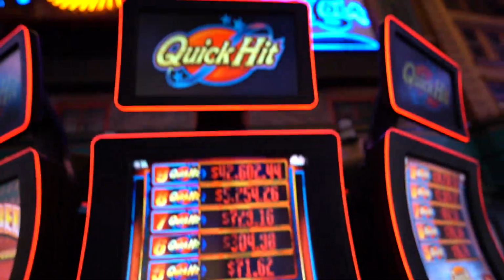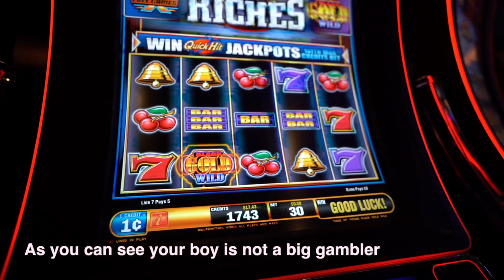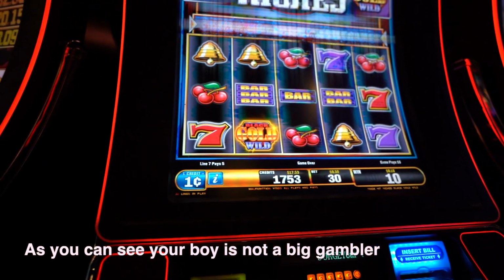Alright, so that last machine I really lost $15 in like 2 minutes. So this time I'm gonna play another machine here. Got 4 cherries. What does that mean? Nothing. I really need Matthew to come teach me how to play all this stuff.